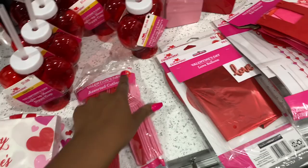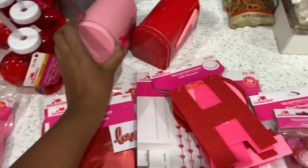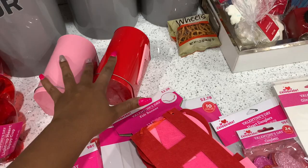And then all the kids are going to exchange their Valentine's Day cards and candy in these mailboxes. I'm going to use my Cricut machine to personalize them. I did get 10 mailboxes, I believe. So I only have two here, but I have 10 of them.